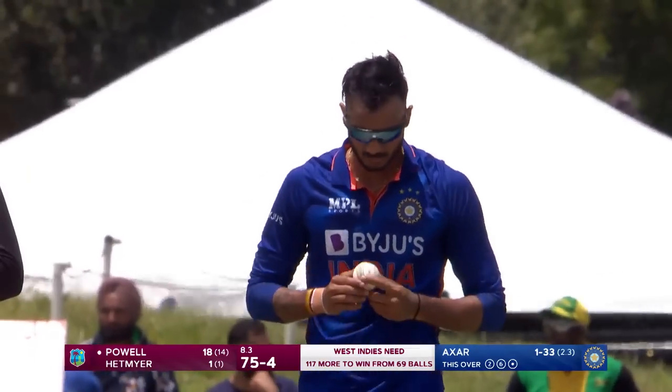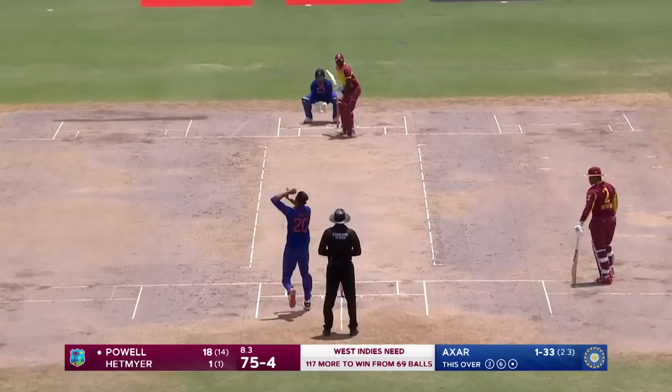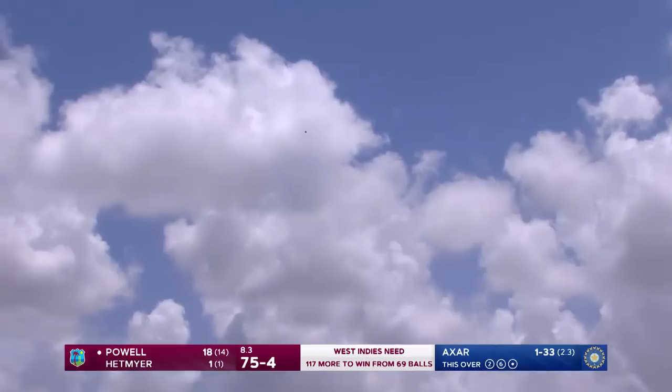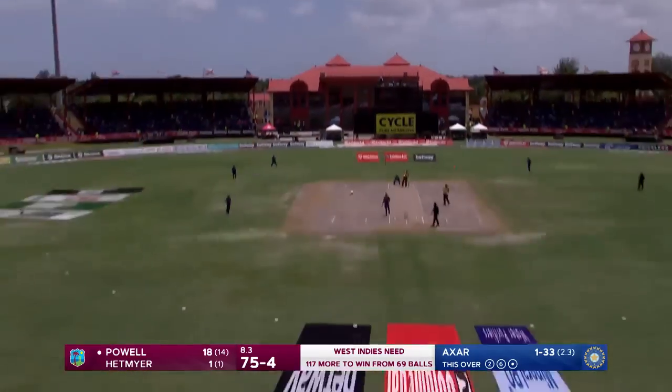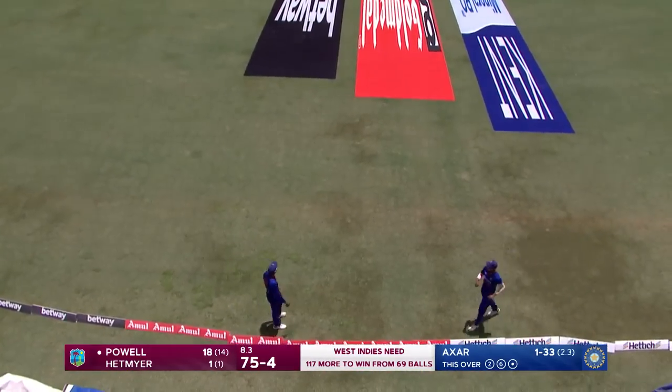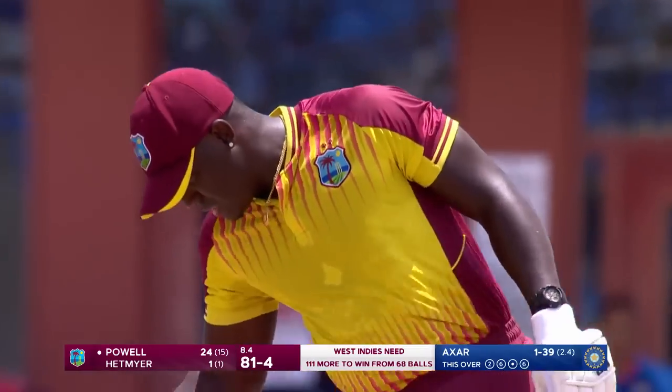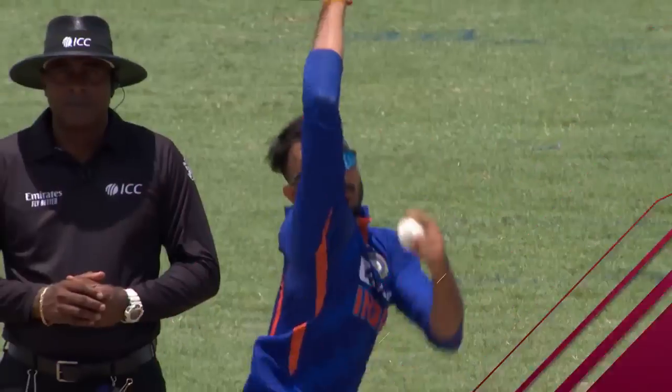He came back with a good delivery. Axar Patel needs to follow up. And again, similar to the first one, does he get enough of it? Yes, he does. So it's a repeat from a couple deliveries back. The length again allows him to play that shot.